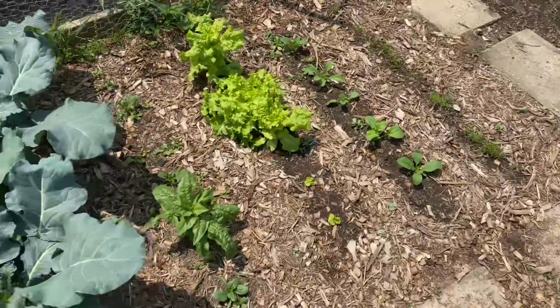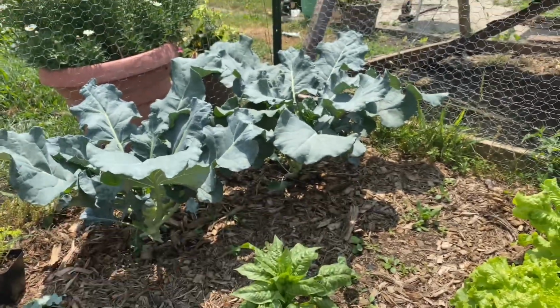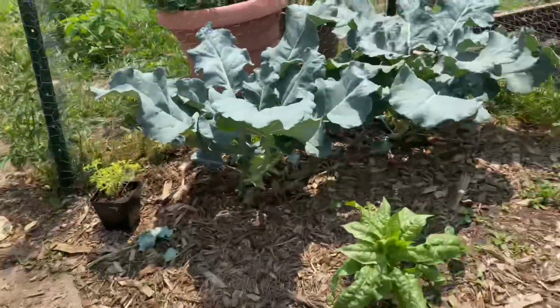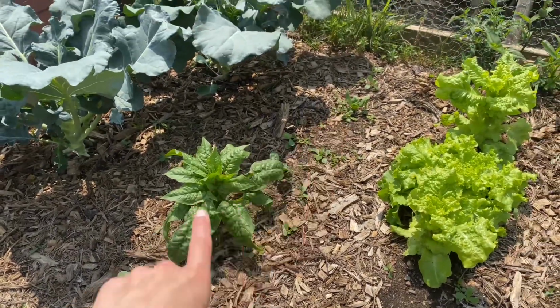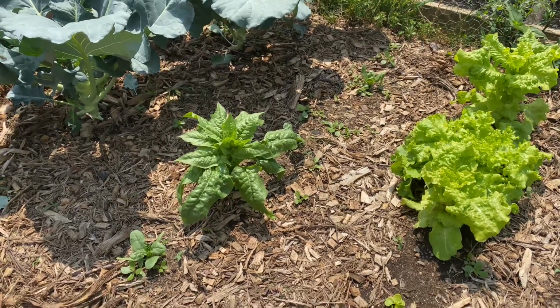I'll start in this section here. So, as you can see, our broccoli has just grown tremendously. We've got the same broccolis over here. In this row, spinach. The spinach was a volunteer. I don't know what species that one is, but my husband called it aggressive looking.